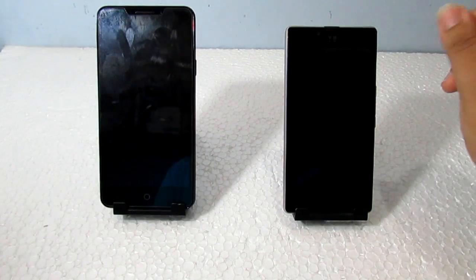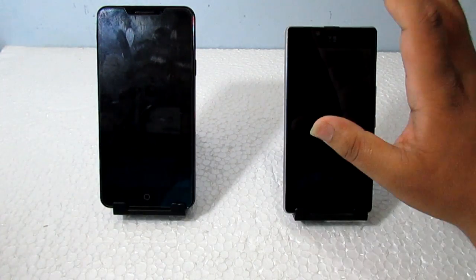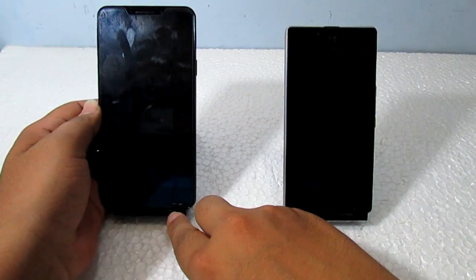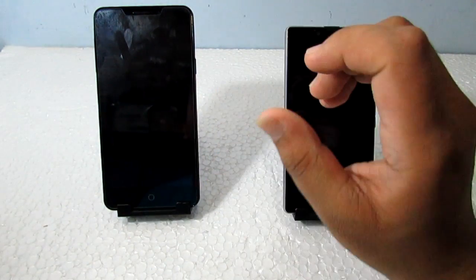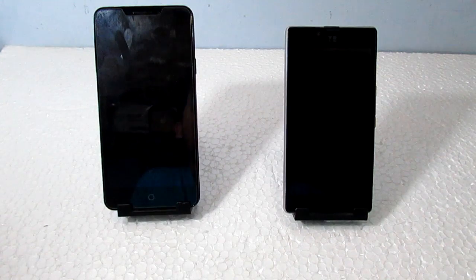There's a very big difference in the build quality also, because U TelEventures claims that they have built this device from scratch. They have not taken this device from anyone else, as the Yureka was taken from a different device manufacturer. It was taken from Coolpad. They are supplying this device, which was then rebranded as U Yureka and put on CyanogenMod.